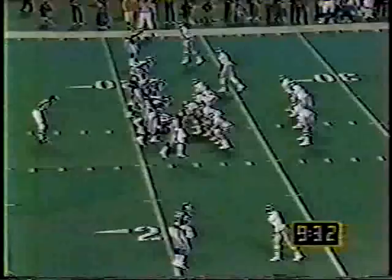A gain of a couple. It'll be 3rd down and 8. Nickel group comes in for the Giants. A little more than 9 minutes remaining in the 3rd quarter, Eagles on top of the Giants, 14-3. From the shotgun, Cunningham.